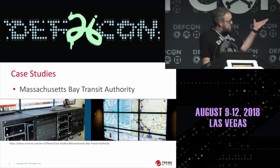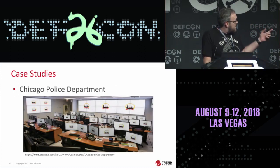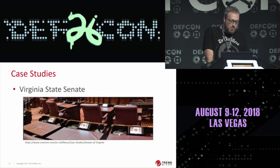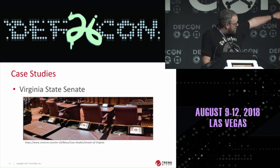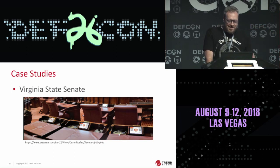So here's the Massachusetts Bay Transit Authority. They use Crestron devices when they're controlling and communicating with their train lines and stuff. The Chicago Police Department. I don't know if you can see in this picture, but there's a little touch screen on every desk. That's a Crestron device. And then this is probably my favorite, the Virginia State Senate. So all of those are Crestron touchscreens, and they say yay, nay, that's how you vote. It's by clicking on the Crestron thing.